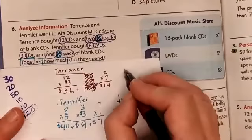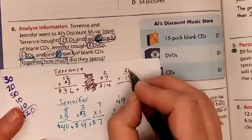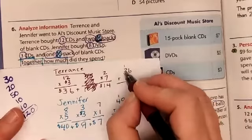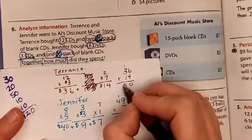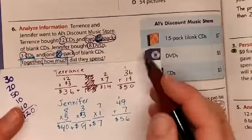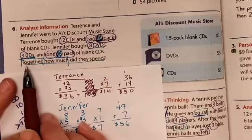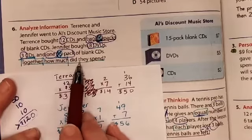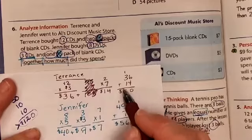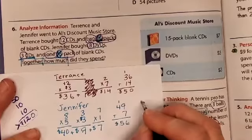Let's do the same thing with Terrence's spending here. Okay, I see 36 plus 14. 6 plus 4 is 10. 3, 4, 5, $50. Oh, this is looking much better because now the question is, I try to always go back and read the question before I say, yes, that's the answer. The question is, together, how much did they spend? So if these are together, what are we going to have to do with those numbers? You're right. We're going to have to add them.